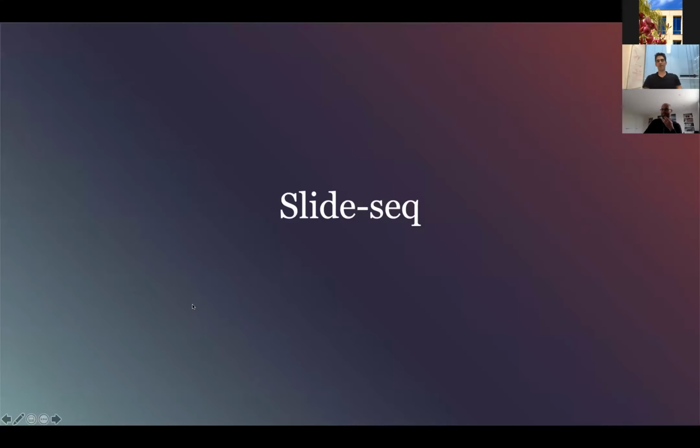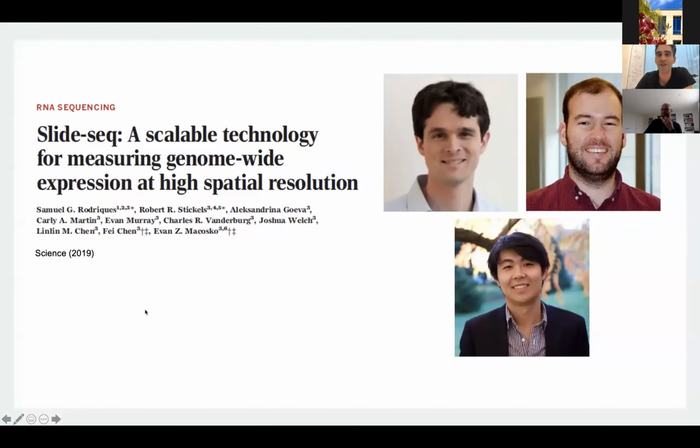But so I think I was invited here basically to talk about Slide-seq. I think listening to some of the talks and also anticipating the talks that are going forward, Slide-seq at this point seems like this story is now 2 years old, which in this climate seems like a long time ago. But Slide-seq is a technology that I invented along with Evan Macosko and Fei Chen at the Broad Institute, along with my co-first author, Bob Stickles.